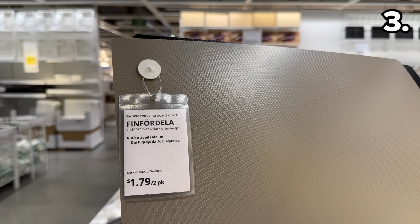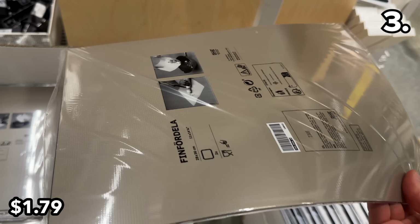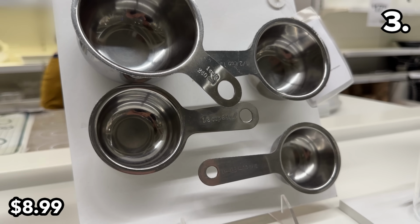In the number 3 spot, this 2-pack of flexible chopping boards at $179 allow you to easily transfer and pour whatever you're slicing. This set of 4 metal measuring cups at $9 is nicely priced.